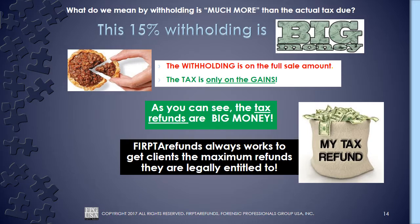As you can see, the tax refunds are big money. It doesn't matter if your case is small, medium, large, super jumbo, whether it's residential or commercial. Properly conducted, the tax refunds are big money. FIRPTA Refunds also works to get our clients, big and small, the maximum refunds they are legally entitled to.